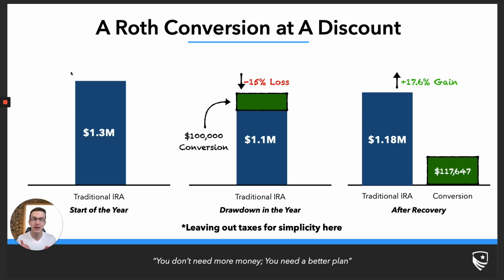We're at a 15% drawdown. Our $1.3 million traditional IRA has turned to 1.1. And so we're going to perform, let's just say hypothetically, a $100,000 conversion. And just for simplicity reasons, we're leaving out taxes here. We're performing this $100,000 conversion, and now what's going to happen is we're going to end up with $1 million inside of our traditional IRA and $1 million inside of our Roth IRA. Well, over whatever given timeline it takes for the market to recover, the market recovers back to break even.